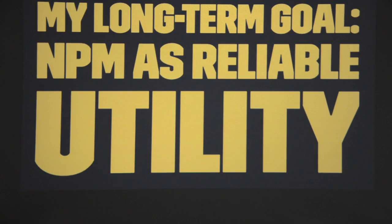That's pretty much it. My goal is to give you guys a utility. I want you to not think about npm ever again. I want you to just use it and have it work. Do all this stuff.